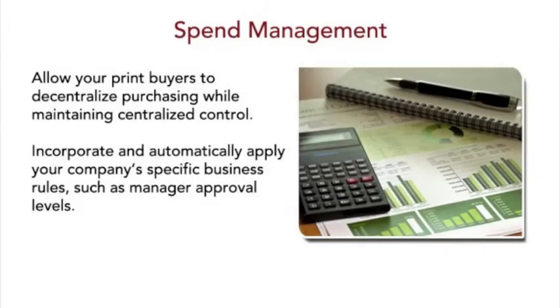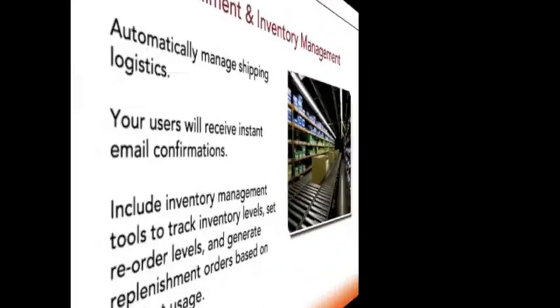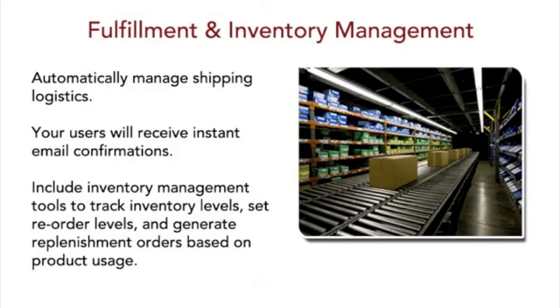Our one-stop purchasing solution will allow your print buyers to decentralize purchasing while maintaining centralized control. That means end users can place orders, but we will incorporate and automatically apply your company's specific business needs, such as manager approvals and spending limits. With online ordering, you will be able to automatically manage shipping logistics, viewing cost center purchasing reports right from your computer. Your users will receive instant email order confirmations and order updates.